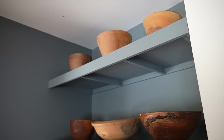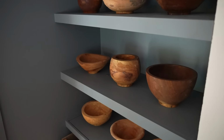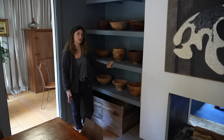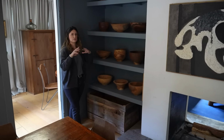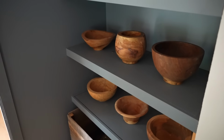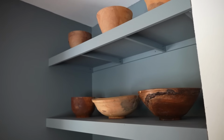So these wooden bowls, I found a Facebook Marketplace listing for this guy who had been turning wood bowls for like 30, 40 years, and he was retiring. He posted a picture of this room filled with wooden bowls. And I was like, oh my gosh, I'm going. I flew there. I was the first one there. And this guy opens his front door and he's like, come inside. And I was like, I don't know that I'm coming inside.